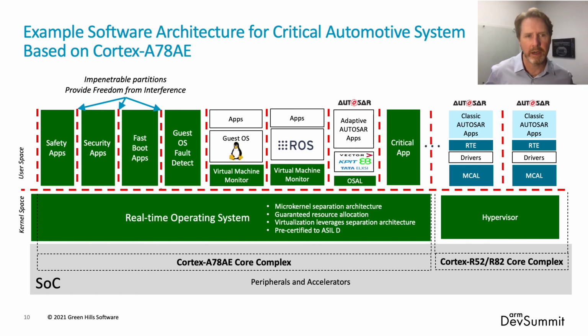And then a very common configuration that we're seeing in a lot of the modern SoCs is that they're going to have the Cortex-A core complex, and then alongside it you might have Cortex-R52, Cortex-R82 cores also hosting additional vehicle functions, maybe running on AUTOSAR, and perhaps having a hypervisor that's managing those cores for you as well. So this is what we think the future of automotive software architectures looks like in consolidated systems where you have safety requirements, but also the need to pull in lots of different software at varying levels of criticality.